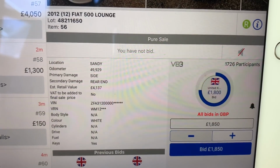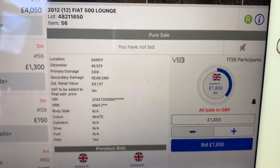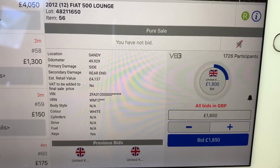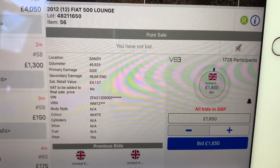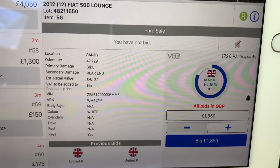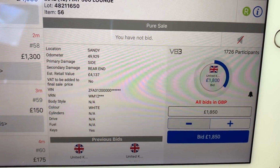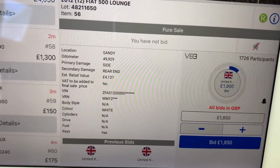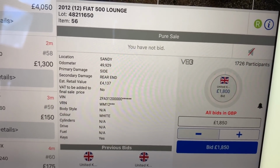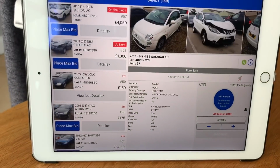Bonus time. Is that going to be it? 1,800. Mental. Bonus time. Come on, no one else is going to bid. Get on with it. £1,800. So I reckon that will come to about 2,050 or something like that. Sold. Wow, mad.